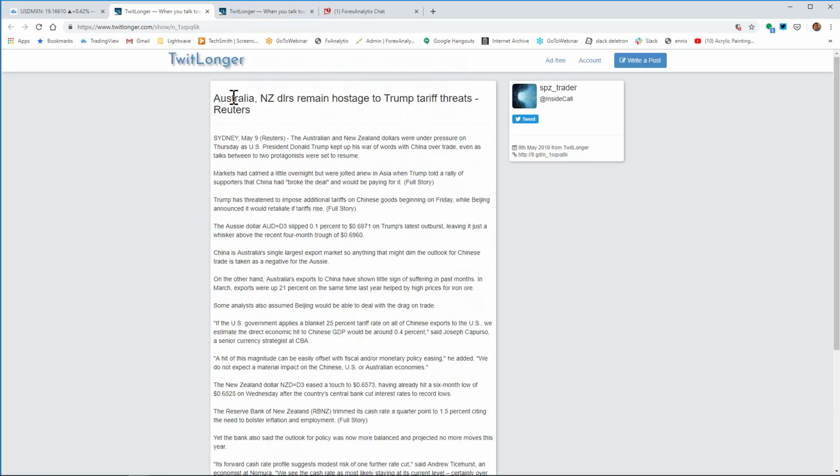Now let's go into the Aussie dollar. There's another story. We usually only have one FX story. The reason I wanted to push this one here is because it's also going to be important what happens with the Aussie dollar and New Zealand dollar, because once again, risk off. The Aussie and New Zealand dollars were under pressure on Thursday as President Trump kept up his war of words with China over trade.